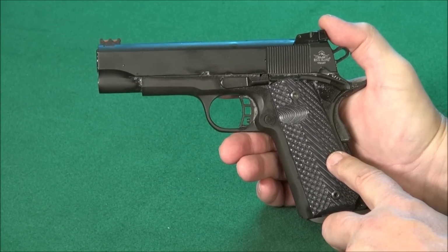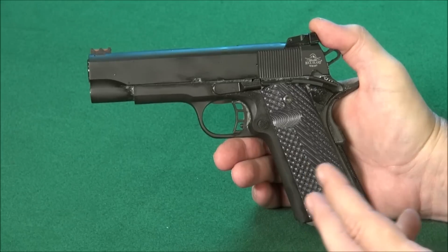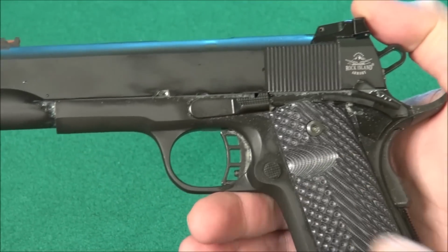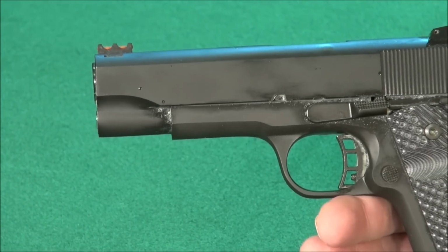And you can get that on Amazon. And then you can just keep things lubed up. And if you're not going to shoot something for a long time, there you go. But this gun is what, $600-700 tops. You can get it for less. The Rock Island Armory. Okay.